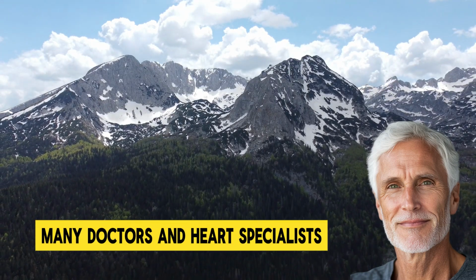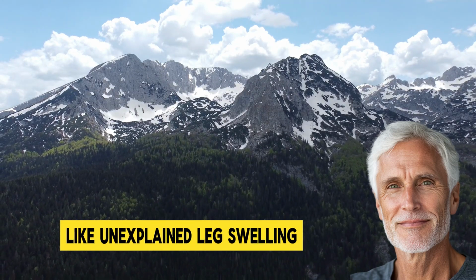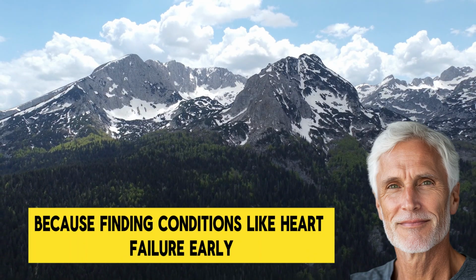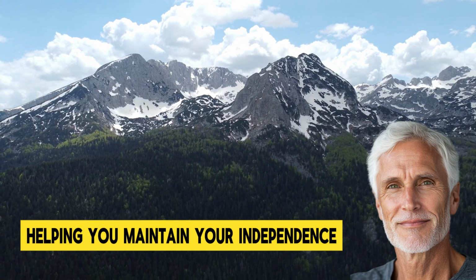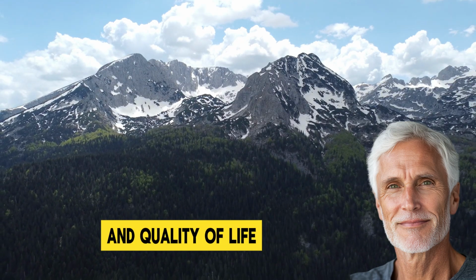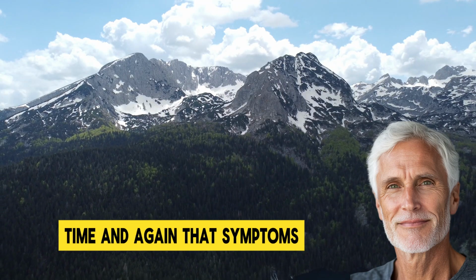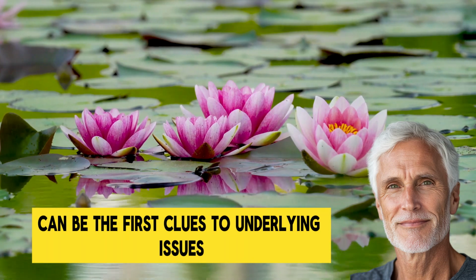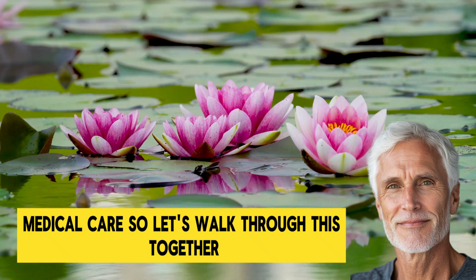Many doctors and heart specialists stress the importance of noticing symptoms like unexplained leg swelling. Why? Because finding conditions like heart failure early often means it can be managed much more effectively, helping you maintain your independence and quality of life. Real-world experience and health guidelines show us time and again that symptoms sometimes brushed off as minor can be the first clues to underlying issues that truly benefit from prompt medical care. So let's walk through this together.